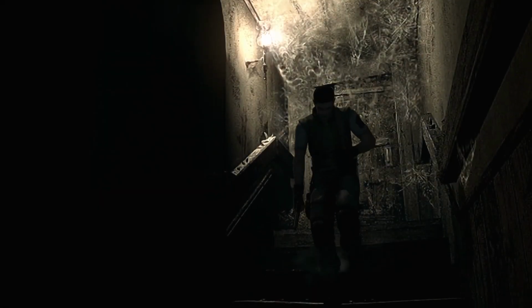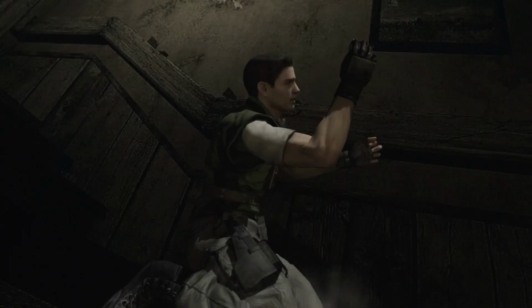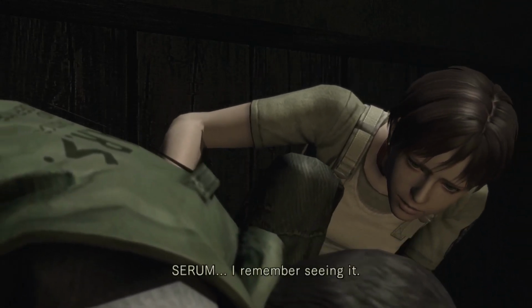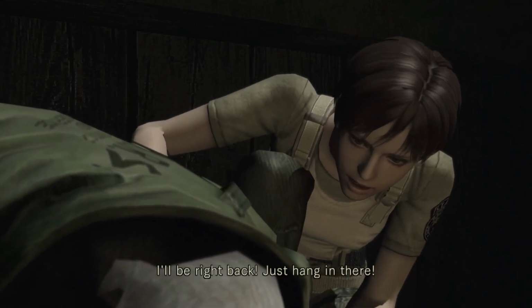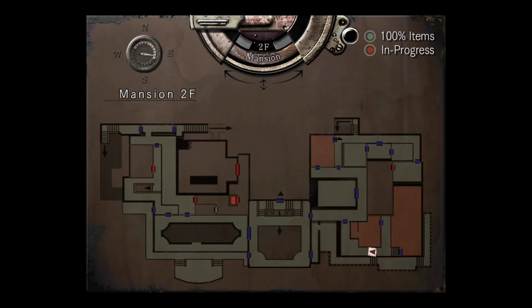We'll have to bring something much bigger than our pistol for that. Yeah, that is a big snake. That was a big snake. Chris! I need serum. Serum? I remember seeing it. I'll be right back. Just hang in there. He's an angry snake. He was a big angry snake. And it just so happens that Rebecca was wandering around here. So I guess we gotta go back to that same room we were in.